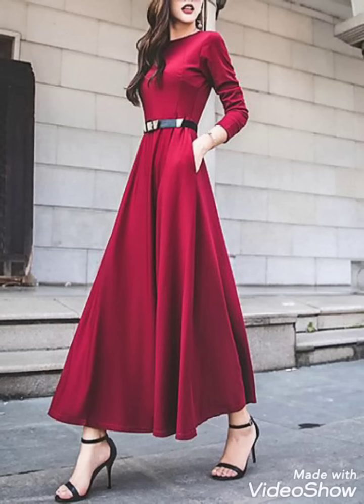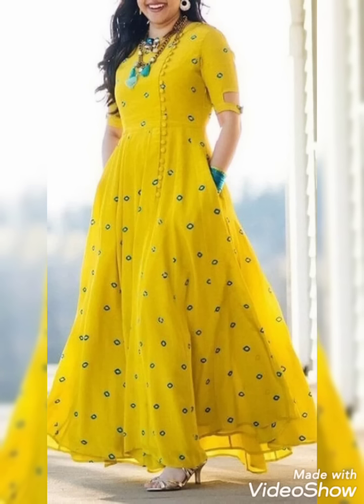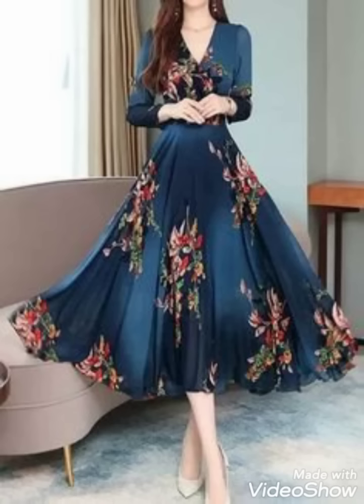Some people like simple frocks. Simple means they don't like floral stuff or fabric, so they can go with simple frocks. But some people like chiffon floral frocks with very beautiful prints. In this video you will find both concepts of frocks.